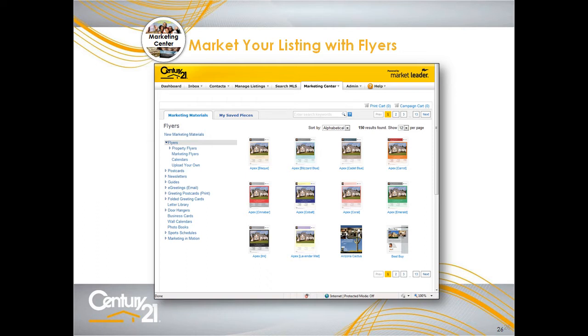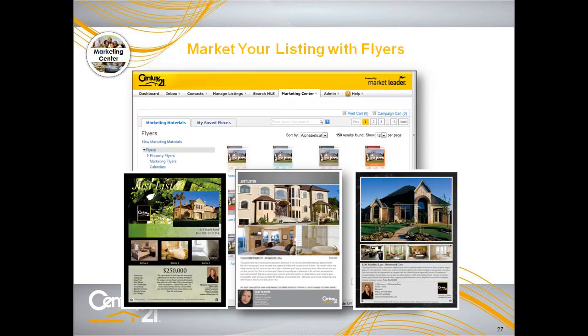It will automatically pull your listing data from Crest, as I mentioned. You can switch out the picture, which you couldn't do before. It pulls from Crest, but if you wanted to switch a picture out to use a different, more updated picture, you could do that. It's completely customizable. The other thing, which gets into a little more detail later, this is just an example of what some of the flyers look like.